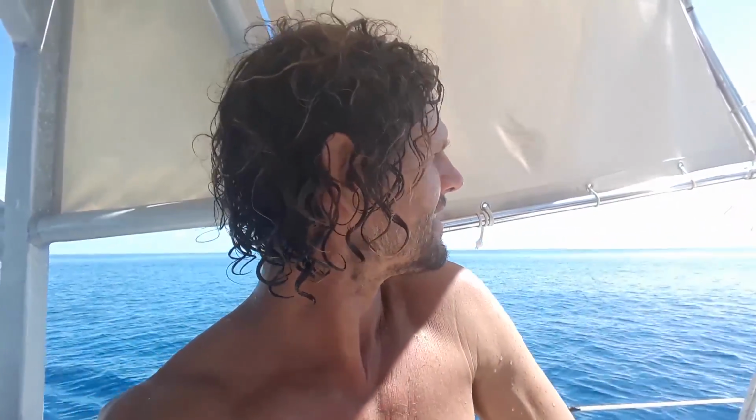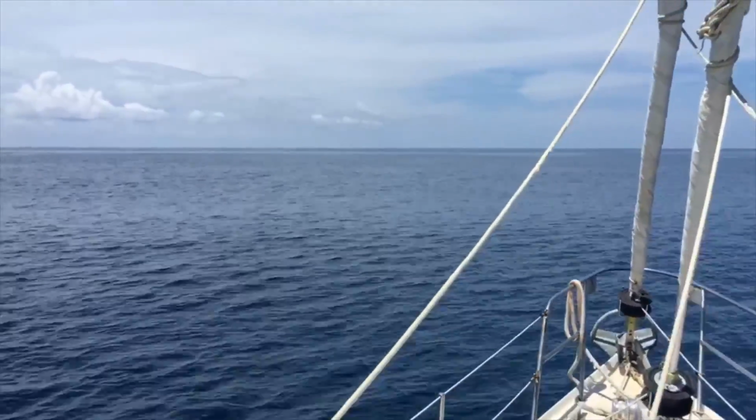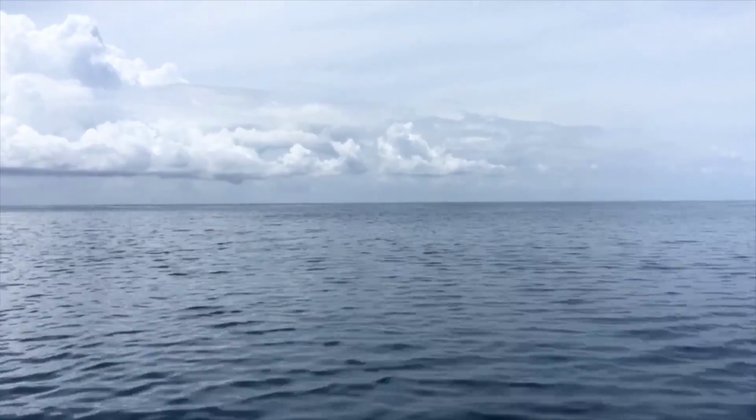We want to get back to San Blas because we got the new dinghy to play with. Excellent. And there's no guarantee waiting for wind here. The wind's straight on our nose at 4 knots. There's no wind at this time of year, so let's do it. And then an hour later, we got wind.